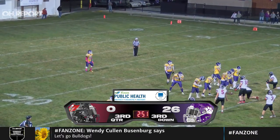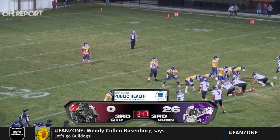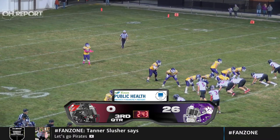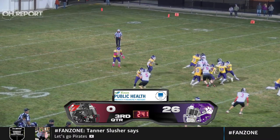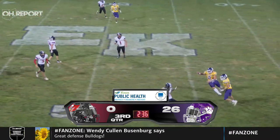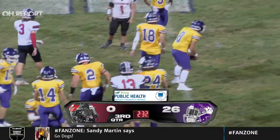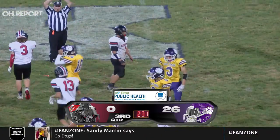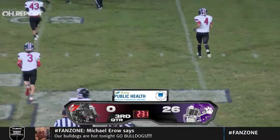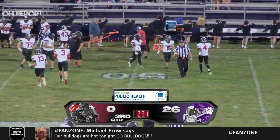And this is the first time we've seen the special teams unit on anything aside from a kickoff for East Knox tonight. Good point. I believe that's Bryce Hartley back to receive. It is Hartley. It's a high punt. It bounces around the 50-yard line where the Bulldogs jump on top of it. It's downed around the 45, and the Pirates will begin around their own 45, 2:31 left in the third quarter.